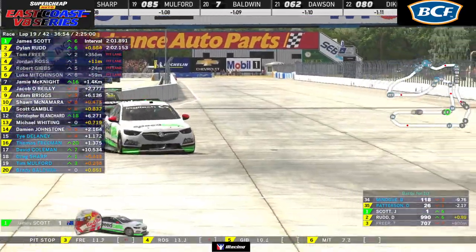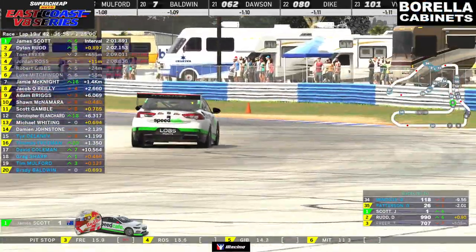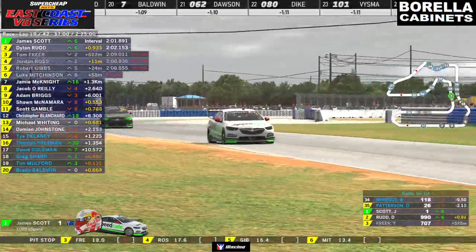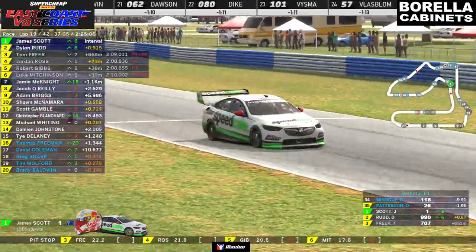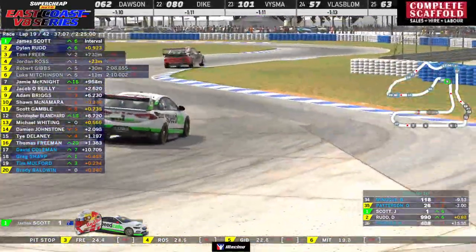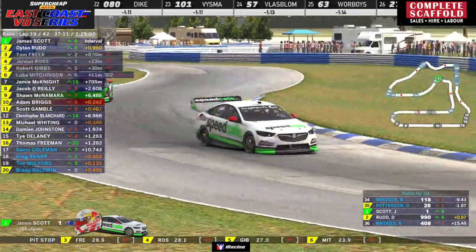James Scott, Dylan Rudd, back with P1 and 2. Lob Esports drivers doing a sensational job here. Still fuel saving. Long way to go. And still one more compulsory stop. L2 for these guys, one more for everybody else.